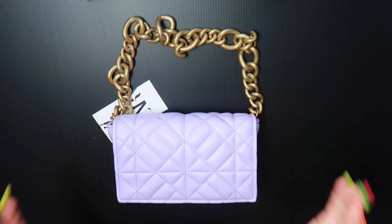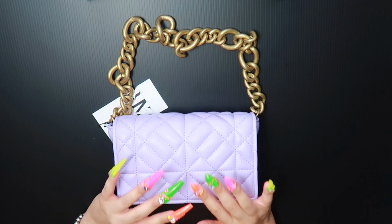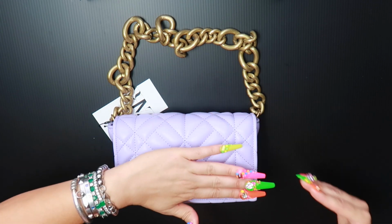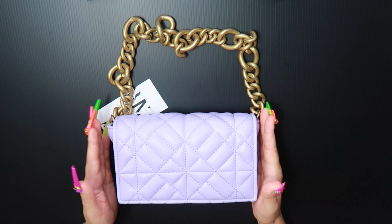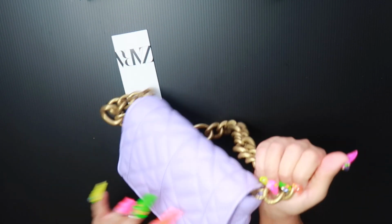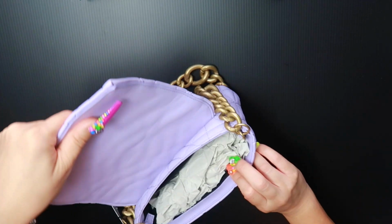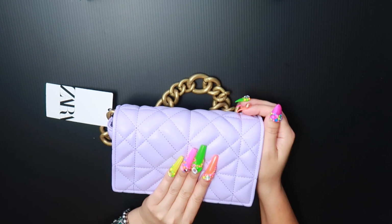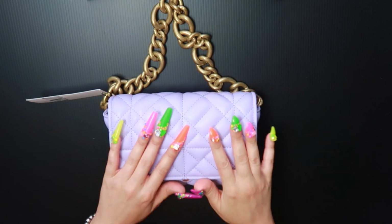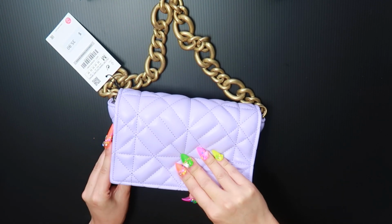The next item I'm bringing you here is the quilted lilac handbag. This is a small handbag. You can see with the size of my hand, it is petite, but it is gorgeous. It comes with a very beautiful chain accent. It is hefty. It is not detachable, but I love the way that it looks. The contrast of a thick chain with a dainty purse is just something that I really like.